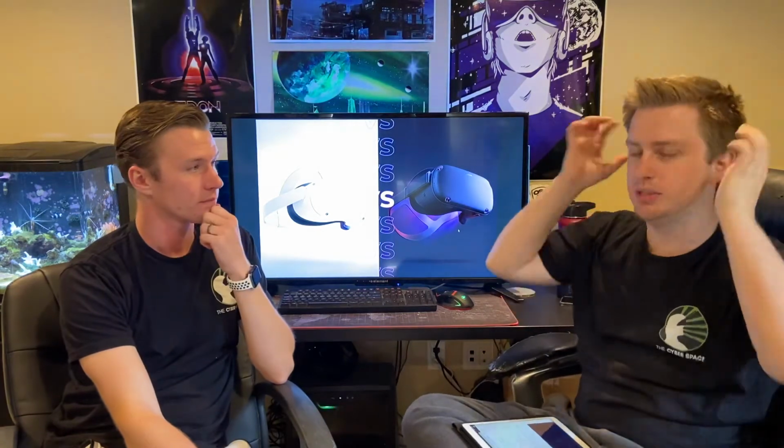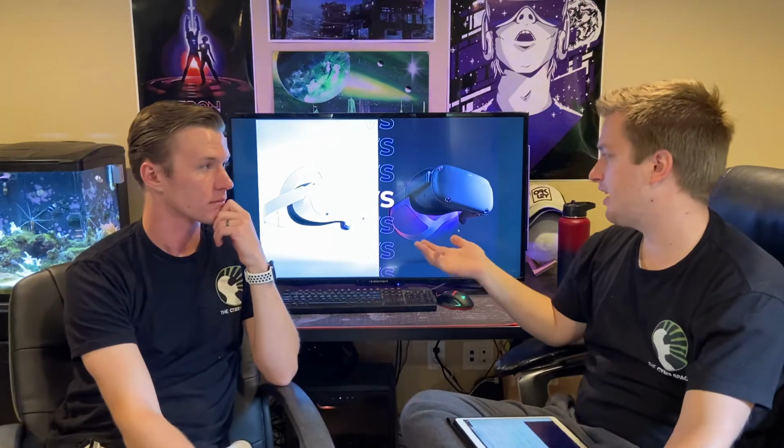They're also offering the extended battery, which goes into that head strap. You have to buy the specific head strap for it. You can't just add it in later. So there's that. I love that upgradability.